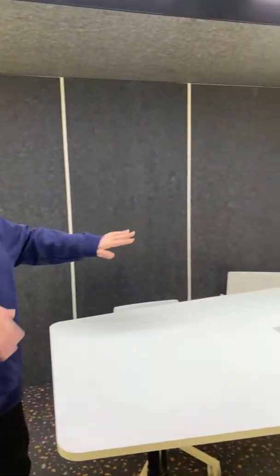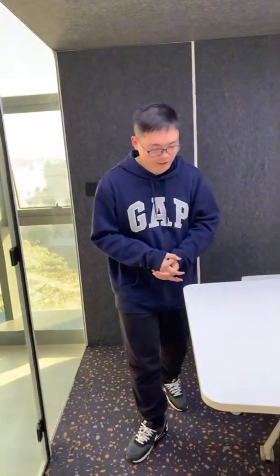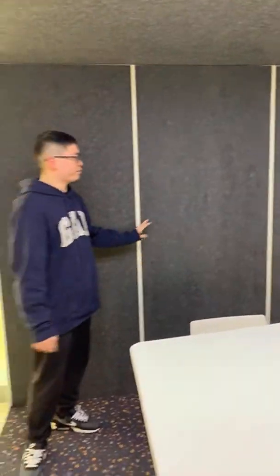This meeting pod right here is pretty spacious, as you guys can see. Since this is the biggest model that we have, most likely this meeting pod is for conducting any on-job coachings or seminars or trainings or business conferences. And on the inside we have mounted some acoustic panels. In terms of soundproofing, it is very impressive.